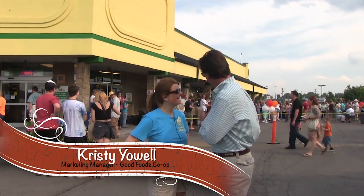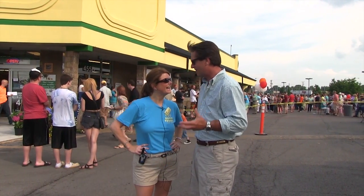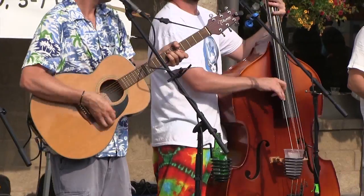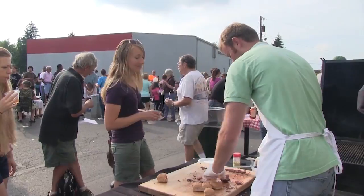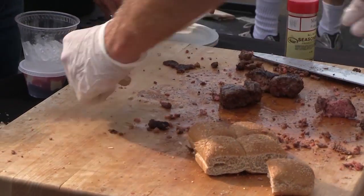So yeah, you got a bluegrass band and a lot of people out here, and it smells heavenly. What's going on? Well, we are just having a kickoff to summer here. Restless Lake String Band is the bluegrass band playing. Mark's Berry Farm is here grilling out meat. What are you doing, Cliff Swain from Mark's Berry Farms? What are you cooking today?